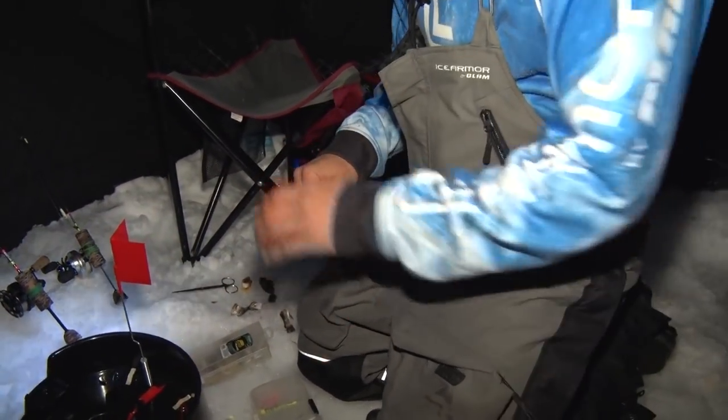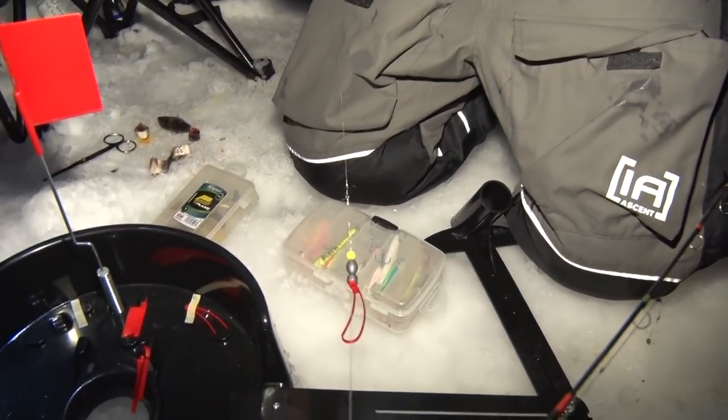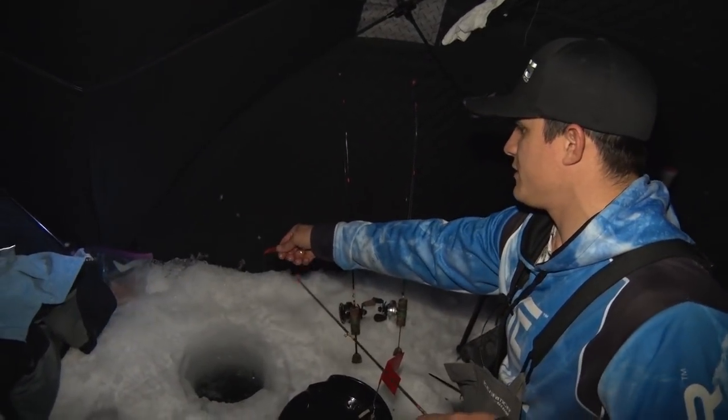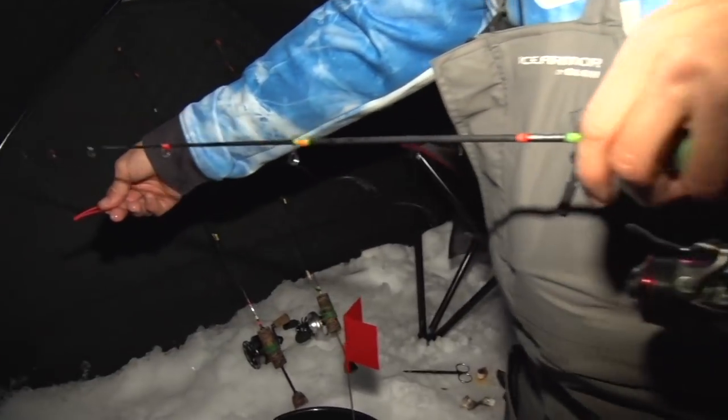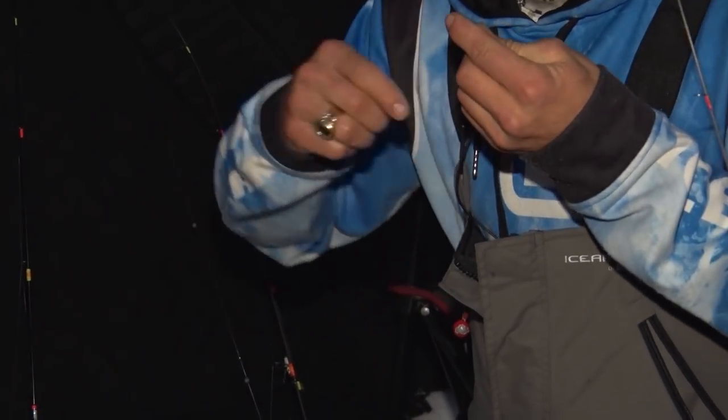Pretty much any kind of cut bait will work good. Little treble hook and some weight. Sit it right on the bottom. It's nice because you have your depth marked every time. It just stops right at the bobber stop. Fishing about 70 feet. I'm going to put this one right on the bottom.